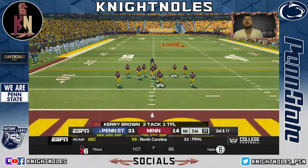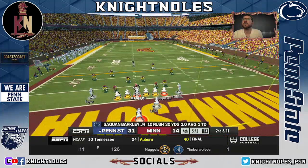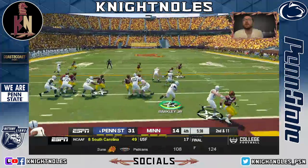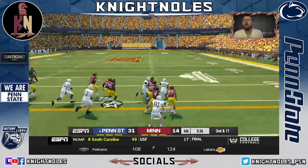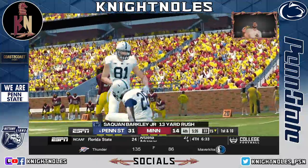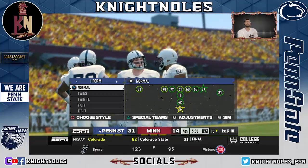It's second down. Got to be careful down here, deep in your own territory. A great tackle at the 15. He's got it. Almost sprung it. That makes it first and 10.